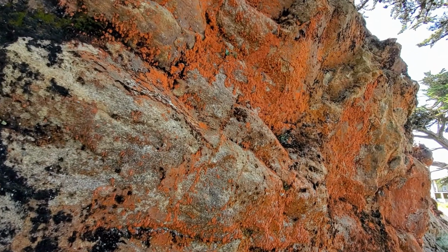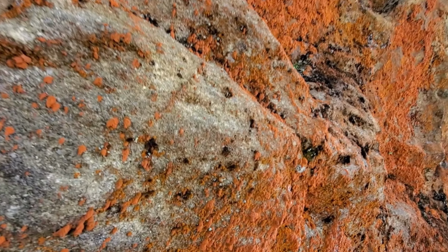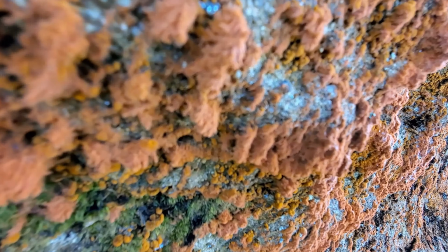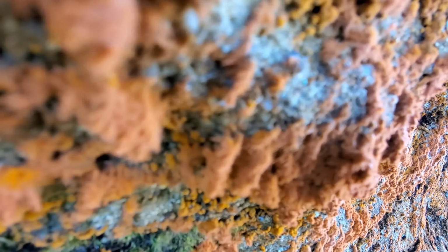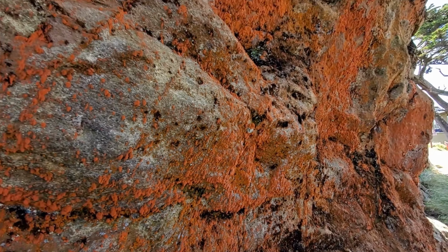This moss is very orange, and as soon as I get close to it and I'm focused just on it, my camera can't pick up the color anymore, and it just fades out. I don't know if it's a special property of it that can't be captured by the camera, but it's not peach. It's bright, brilliant orange, just like that.